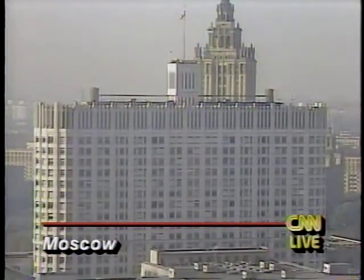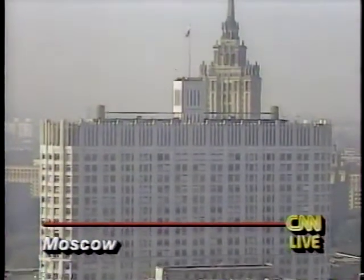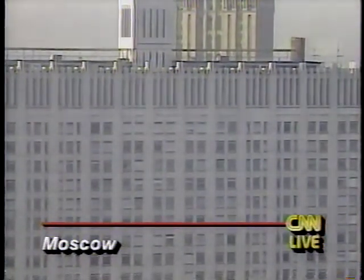We were led to expect, I believe, by officials in Moscow that there would be some kind of airborne assault on the building. Any sight of that now? None yet, but I think we should add at this point that we're talking about what the Russian Army calls desantniki, which are paratroopers, but they needn't necessarily come in by air. They could be on the ground. These are crack troops, commando troops who could do that.